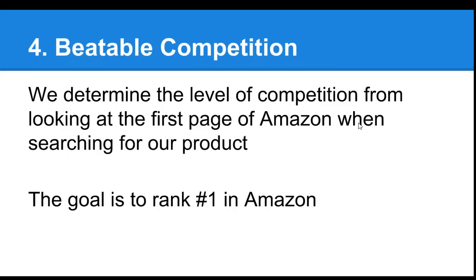Okay, so number 4, we're going to go on to talking about the competition and that we have to make sure that we can beat the competition. We determine the level of competition by looking at the first page of Amazon when searching for a product. For example, if I wanted to sell silicone baking mats, what I would do is go to Amazon.com, search silicone baking mats, and inspect the first page of listings that come up. That's the competition that we have to beat out. Those are the people we're going to have to outrank and get ahead of, so we can outsell them on Amazon. And obviously, guys, the goal is to rank #1 on Amazon.